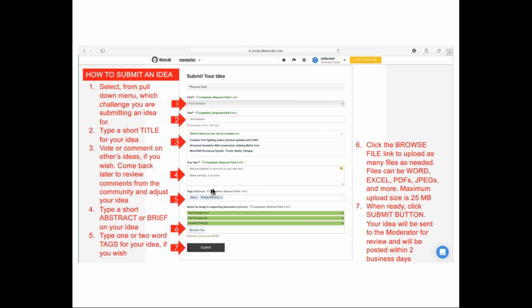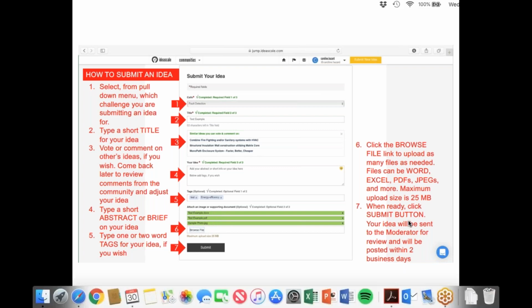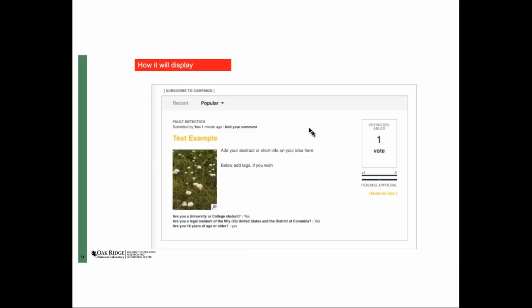And then you can attach, this is an important part, this is the tagging option here, but down here you hit browse this file, and you can attach as many files as you want to help support your idea. There is a limit of 25 megabytes, but that's a great way to make sure we know exactly what you're thinking about in presenting your idea. And then you hit submit. This is what it looks like after you've done that, and you're ready to go.